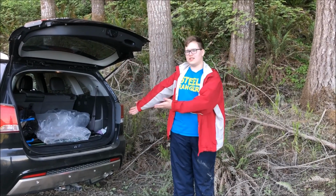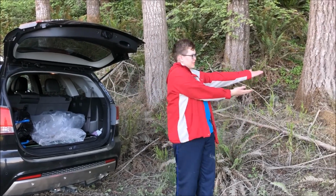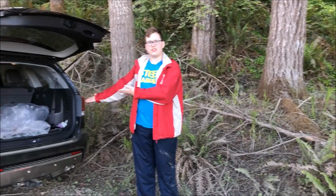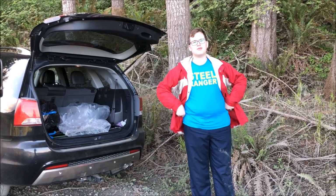Behold, the steelmobile will become a tortoise as this pile of trash will all fit into this car. We will take a picture afterwards to see how it went.